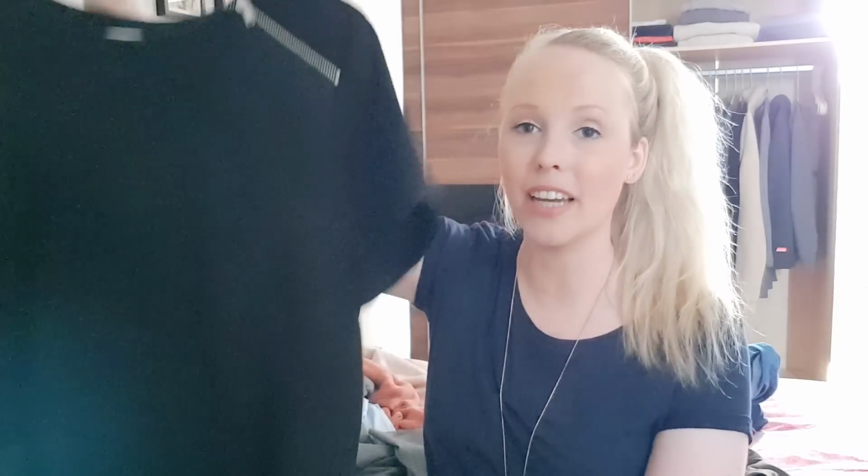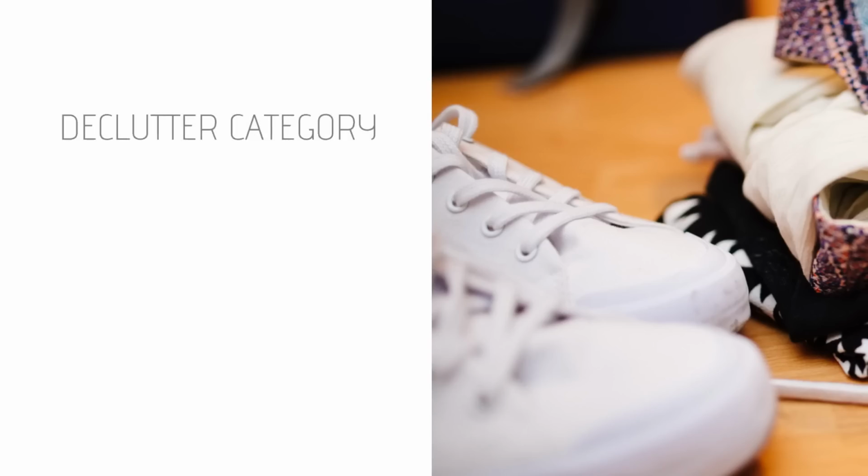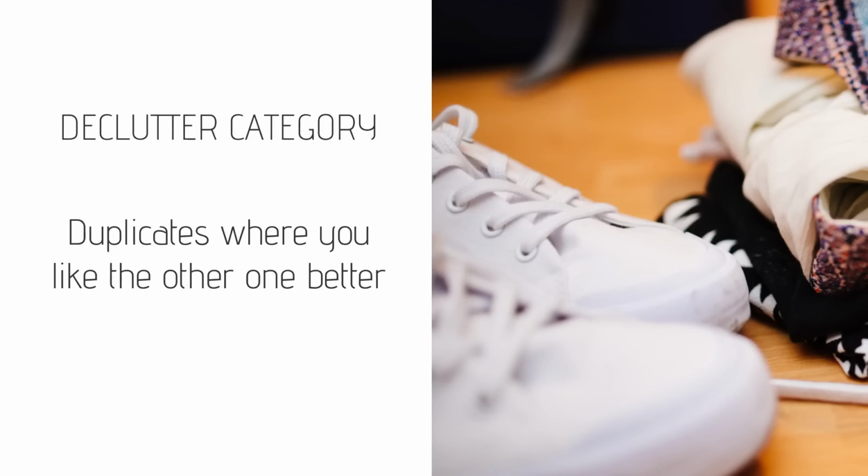Then we have this dress. I really still like it. It is kind of like a little black dress, and it has a really cute train in the back. I don't know if you can see, but it's just a really cute dress, and it has this zipper here. But I actually have 2 little black dresses that I both like, only this one I like a little bit less than the other one. So what ends up happening, I'm only wearing the other one. So that's kind of a shame. This is going to be donated because it's taking up space, and I'm not wearing it because I like the other one a little bit better.